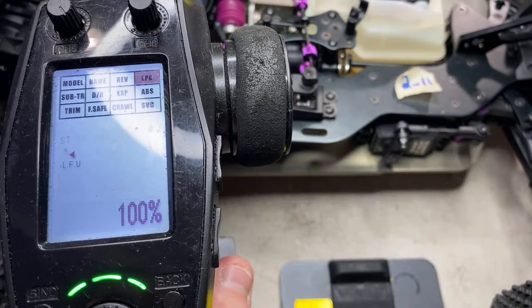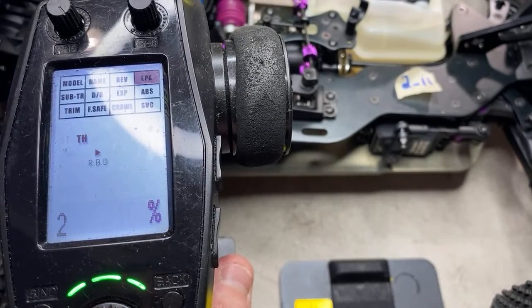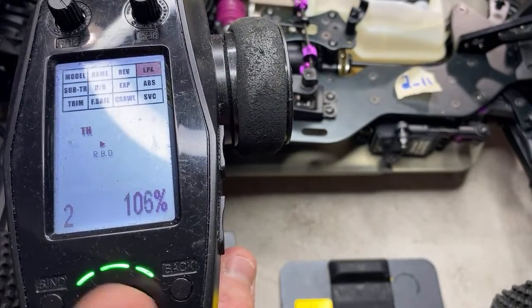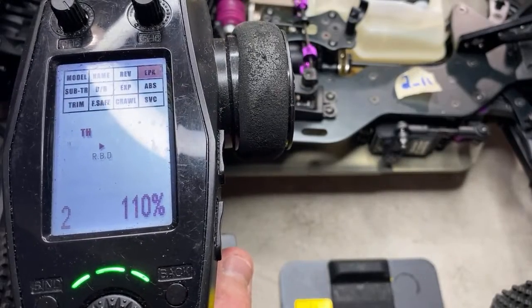Yeah, so Pitbull Air Cooled here with probably the best advice. So what I'll do first, we'll adjust to 100 on the EPA. But the thing is, the servo doesn't even move anyway, so I'll do 110. It's the same movement.